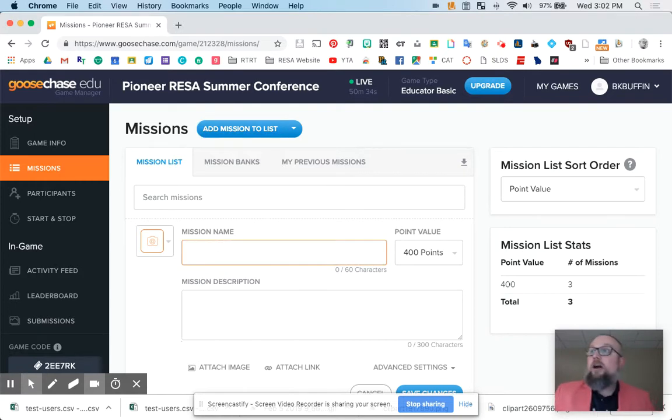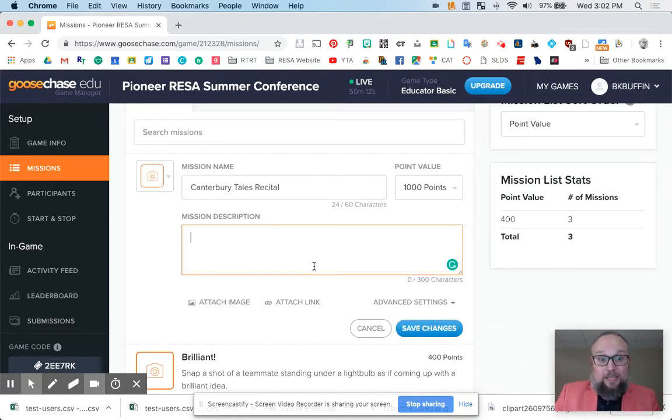What if we did one on the Canterbury Tales. All right, so this is going to be worth a lot. Canterbury Tales. Okay. And this is worth 1,000. So they're going to have to do a Canterbury Tales recital. And you tell them exactly what they're going to have to do. They're going to have to recite this in Middle English, which is going to be pretty hard. It's worth 1,000 points.